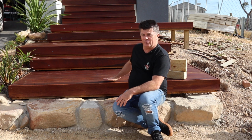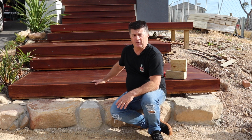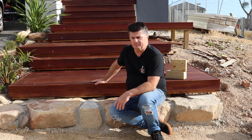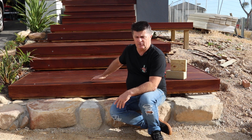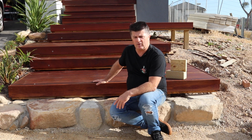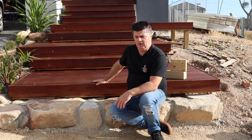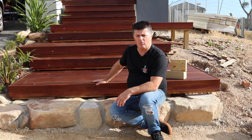And if you're going to tackle this thing, I think my costs for this, for materials, are probably around the $4,500 mark. I'd hate to think what it would cost if I had someone come in to do it. I dare say you'd be looking at somewhere between 15 to 20k. So there's huge benefit if you're going to DIY it.